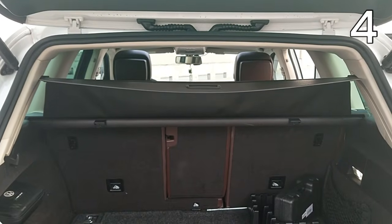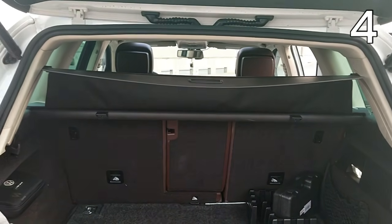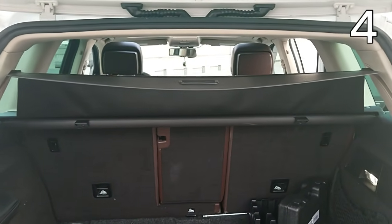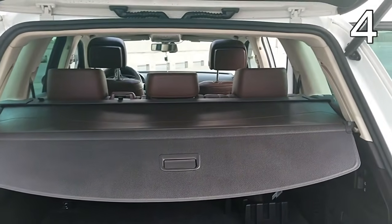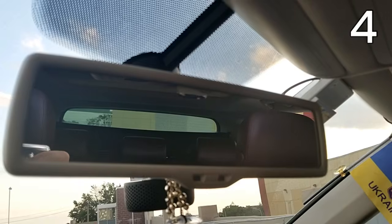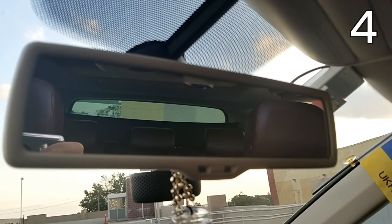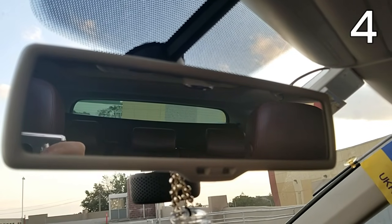If you're driving alone, that might be okay, but if you're driving with 3 people in the back, there is no view. Forget that you even have a rear view mirror and the rear glass. It's not functional, it's completely useless. But here it is. This is how much rear view you have when you have 3 people in the back and a full trunk. Not as much as you would like to have. So that's the 4th thing I hate about this car.